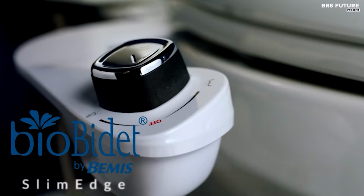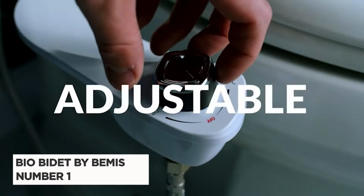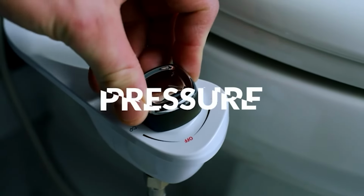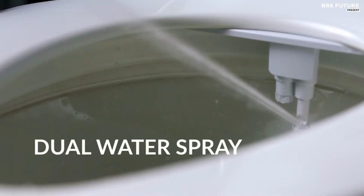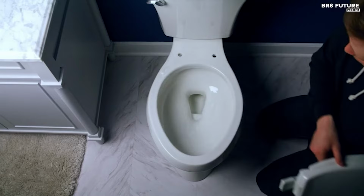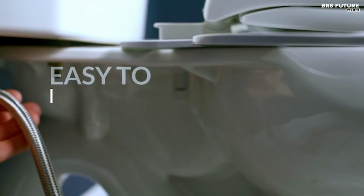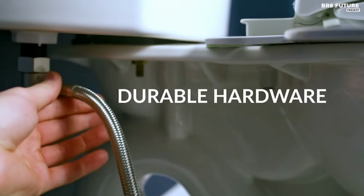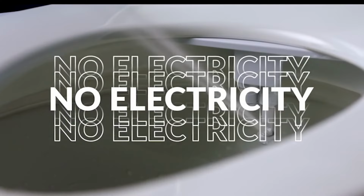Upgrade your bathroom experience with the Bio Bidet by Bemis SlimEdge, hailed as the number one choice in bidet toilet attachments. This innovative attachment offers a refreshing alternative to traditional hygiene methods. With dual bidet nozzles catering to both rear and front washes, it ensures comprehensive cleanliness. Adjust the water pressure to your preference with the comfort control knob, providing a personalized wash experience.